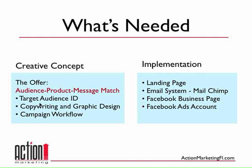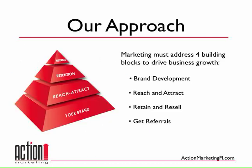So all of these things work together in a way that addresses all of these building blocks. And even though the main focus is to reach and attract, to get your message out, you're also building your brand and stimulating repeat sales. That's where the email comes in, and the referrals and all that.